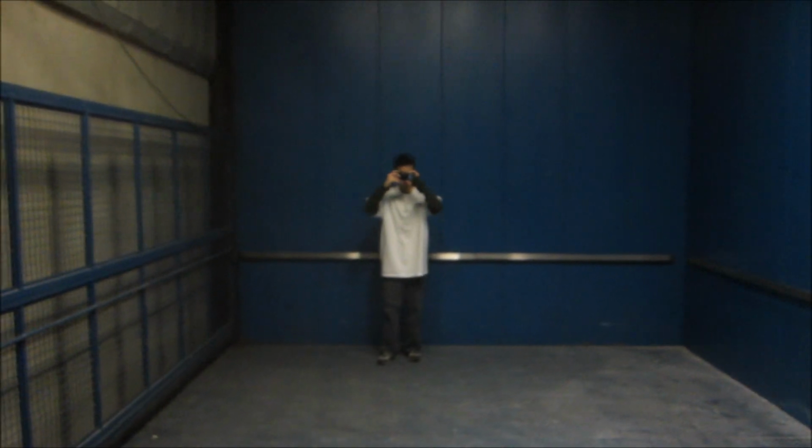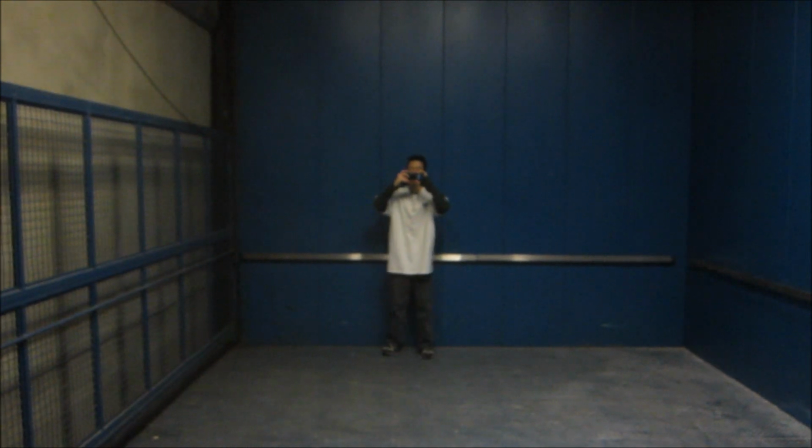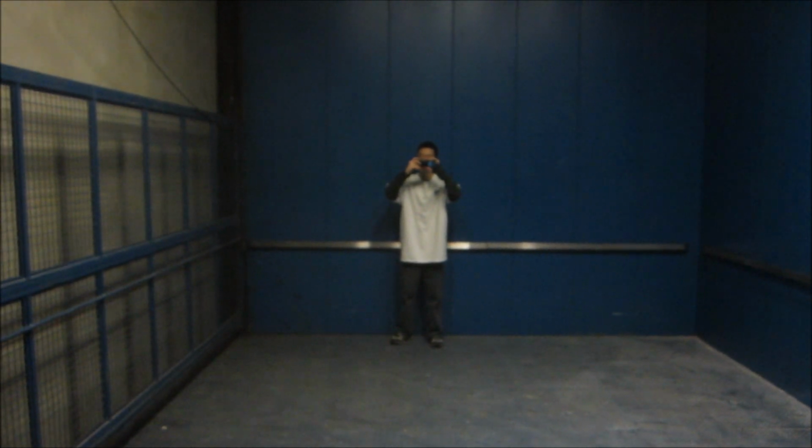Just for size comparison, here's Nicholas, and there's Jim Lee Elevators. It's kind of slow too. Yes.